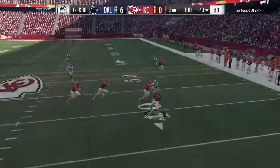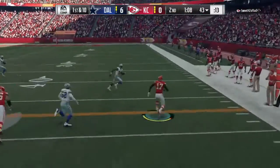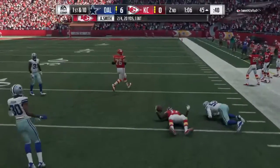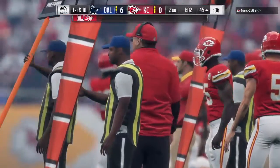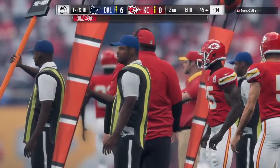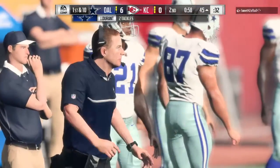After the interception, here's Smith. He's got the hook up with Conley. And he'll be taken down across the 50 at the 45 in enemy territory. That one good for 12 yards into Kansas City first.